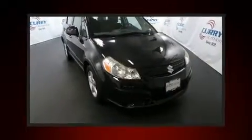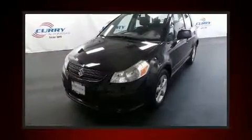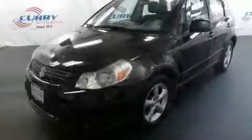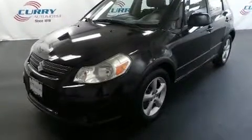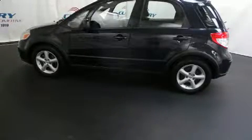Sensibility and practicality define the 2008 Suzuki SX4. This four-door, five-passenger hatchback still has fewer than 60,000 miles. All of the following features are included: a tachometer, remote keyless entry, a roof rack, and air conditioning. Storage solutions are integrated throughout the interior, demonstrating thoughtful attention to detail.